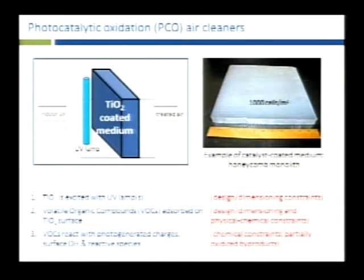Photocatalysis is one of the areas that we focus on, and 3 out of the 6 air cleaners were photocatalytic oxidation, or PCO, as they are called in the industry. These are devices that have 2 basic elements. One is a catalyst-coated medium, and the catalyst usually is titanium dioxide. Could be others, but in general, it's titanium dioxide. And the second element is one or several UV lamps that irradiate the catalyst. The catalyst does not do anything unless it is irradiated by UV light.